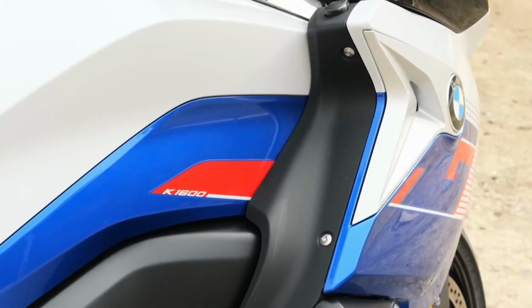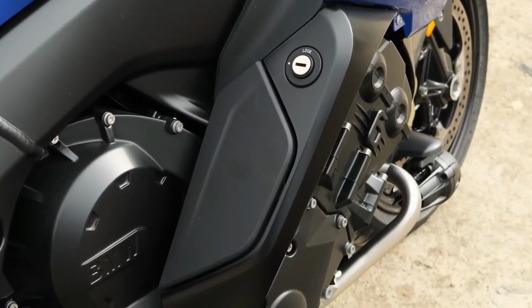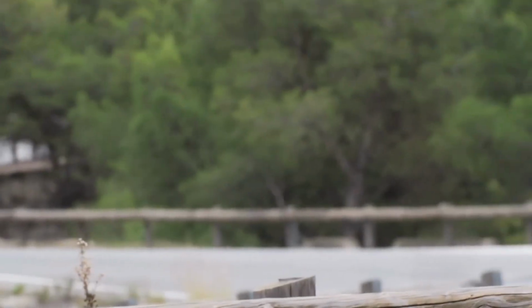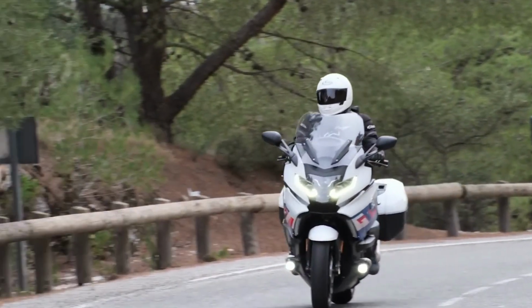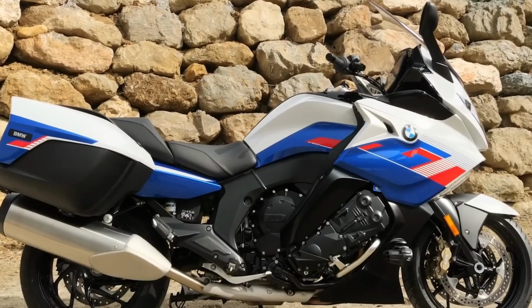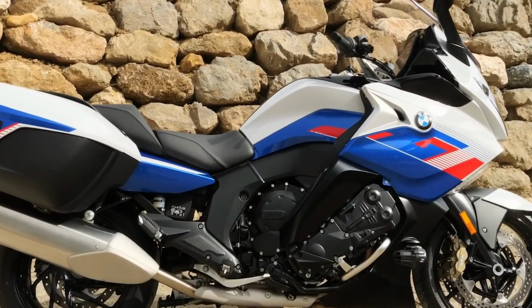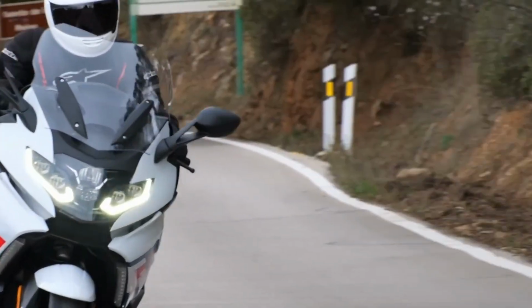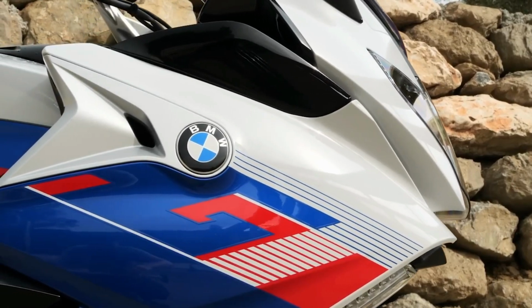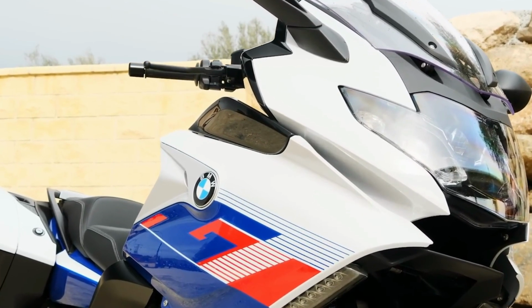Under the sleek bodywork, you'll find a massive 1649cc inline-6 engine producing 160 horsepower and 132 pound-feet of torque. That engine doesn't just roar, it sings, thanks to its buttery smooth performance. The K1600GT doesn't hold back on the features. You've got dynamic ESA, which adjusts the suspension on the fly to suit the road and your riding style. And if that's not enough, there's reverse assist, because even superheroes need a little help parking sometimes.